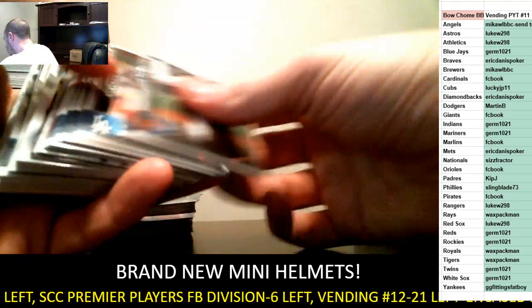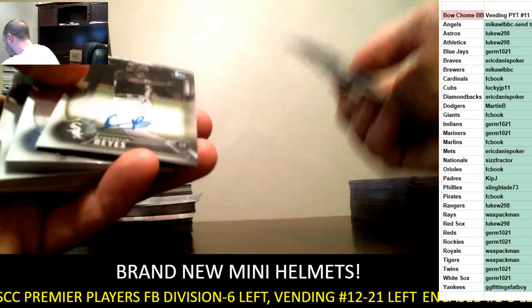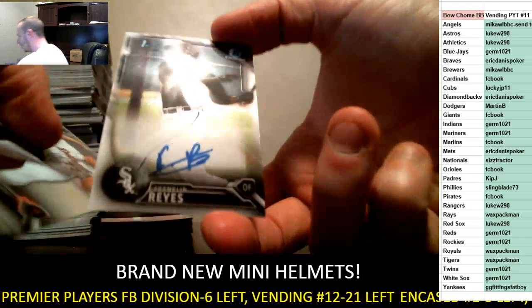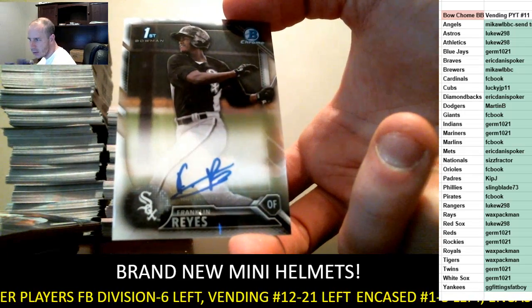Nice hit, Germ. Gold auto, Tatis. Franklin Reyes, White Sox, cleaning up. Franklin Reyes. Rookie auto, White Sox, Germ.